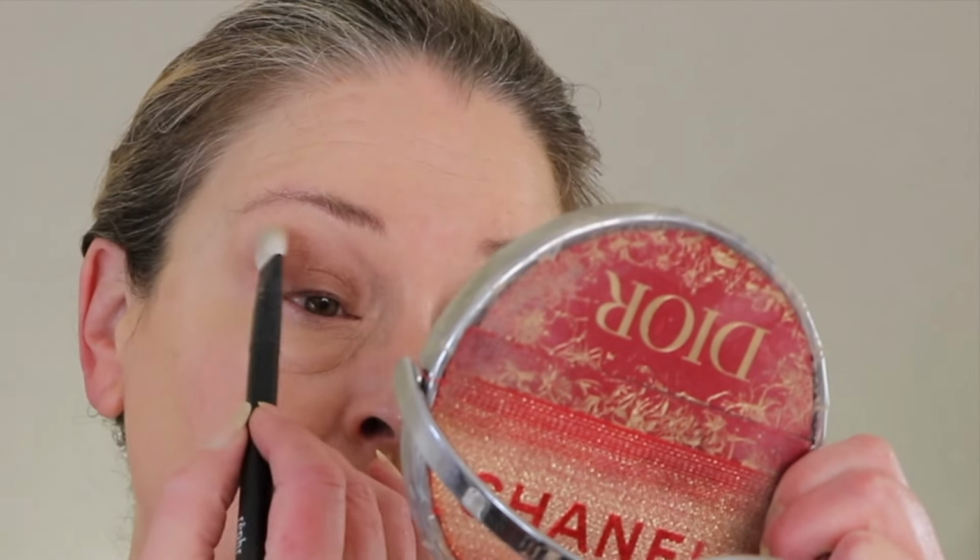I'm going to take this Refer 33, which is very similar to the Westman Atelier brush, and I'm going to go in with, I think I'm going to mix this with this. So it'll be a very similar shade to this, just to bring it up a little bit. I don't actually think I need to. I think once I put my brows on, it'll be fine, but I just want to see. Perfect. I know, I gotta do my brows, but this is ideal.